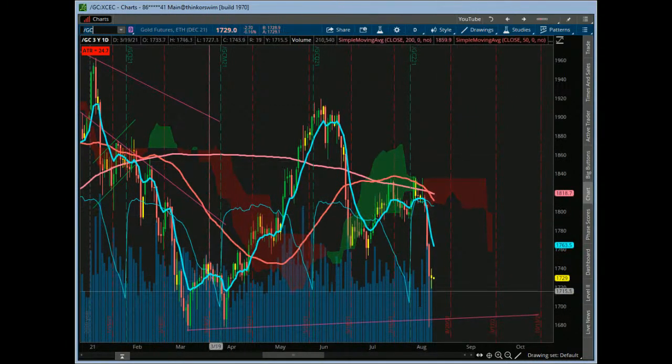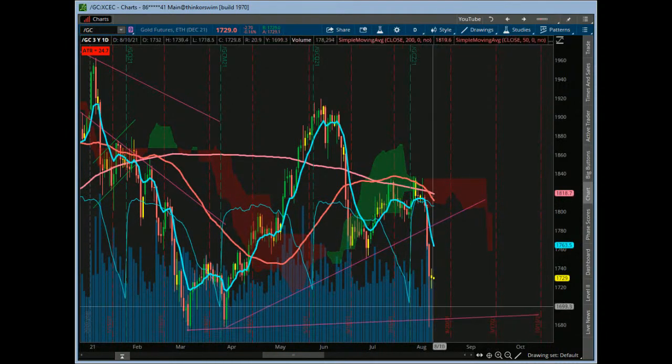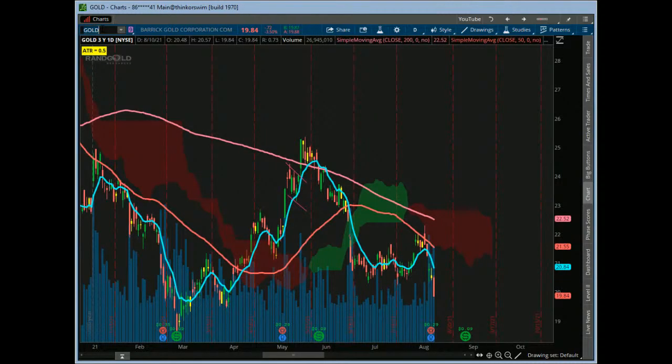Really, really cool stuff. It was kind of like a sideways head and shoulders type breakdown here too, and bounce right off the geometric line. So the GC was really nice, but gold again, same thing, getting crushed there with the rest of the precious metals, right?